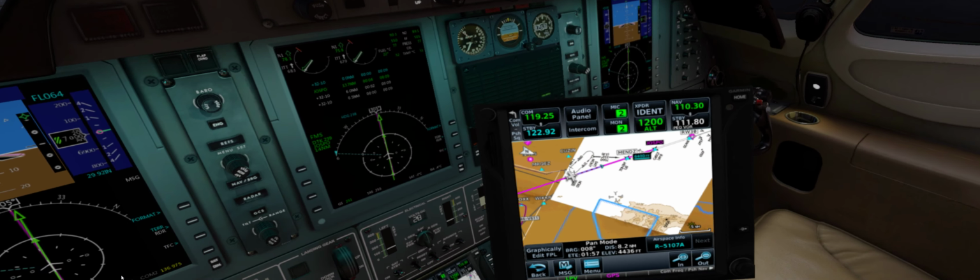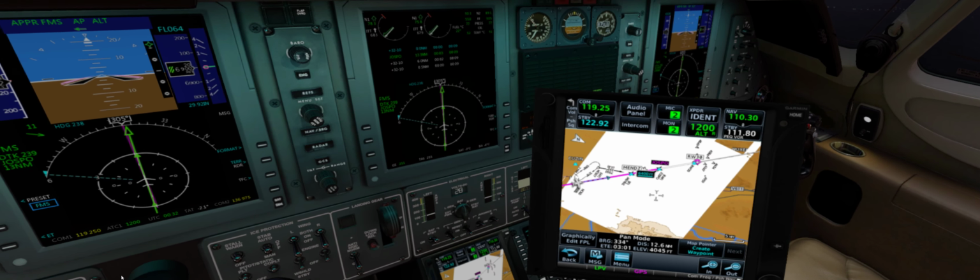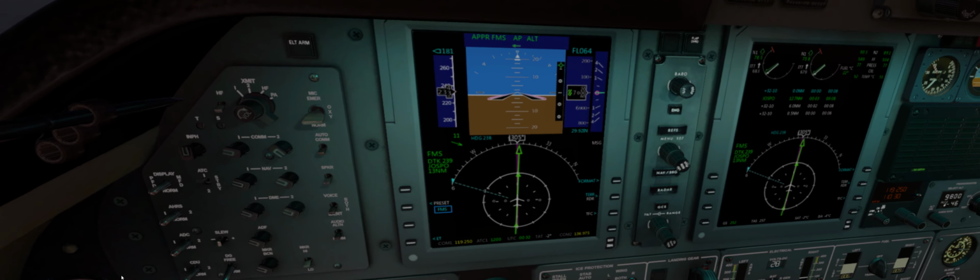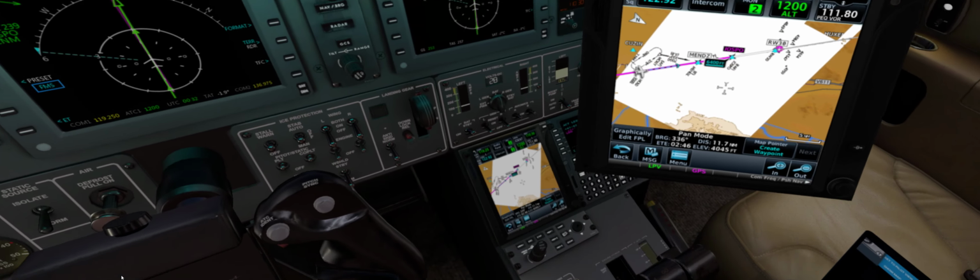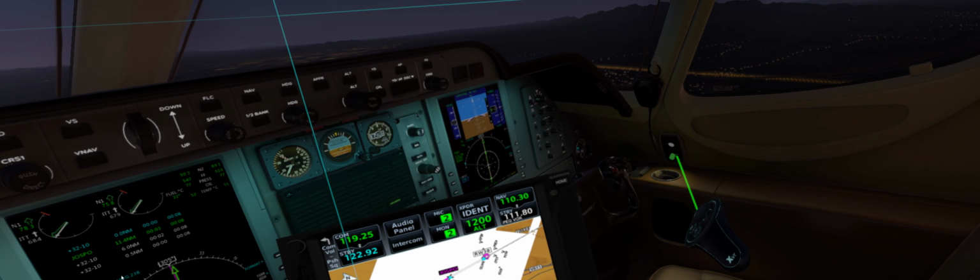Alright, we got 14 miles out. There's a track. Alright, so we got a glide slope showing. We're not locked on it yet. I don't think we need that sucker. That's nice. There's a little light on somewhere.